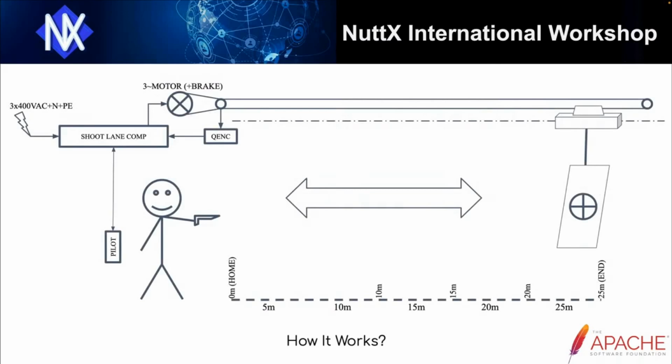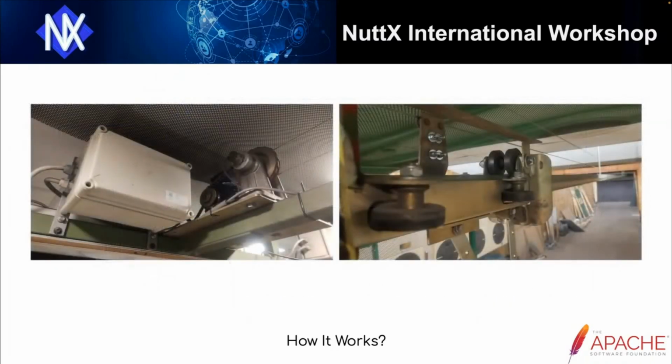So how does the lane work? There is someone that wants to practice. There is a paper target attached to the car that is then operated with an electrical motor. The electrical motor is controlled by the lane computer, and the lane computer gets the directions from the pilot controlled by the user. In our case, we have a 3-phase 400 volts installation. The motor is also a 3-phase motor with brake, or sometimes without brake, and the positioning is achieved by using a quadrature encoder.